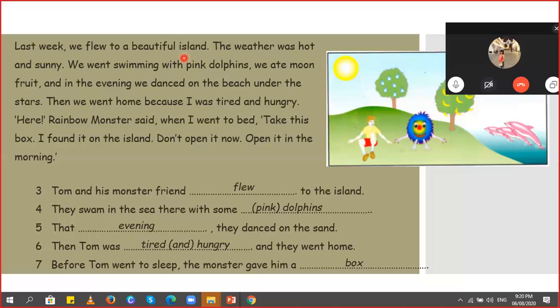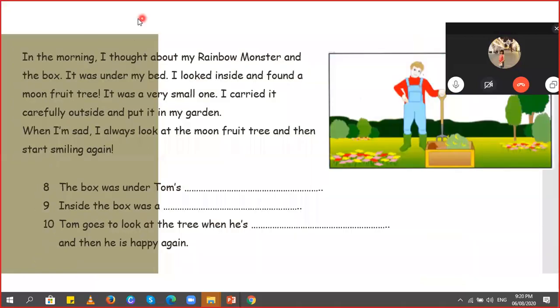Before Tom went to sleep, the monster gave him a box. Okay, now please continue this.